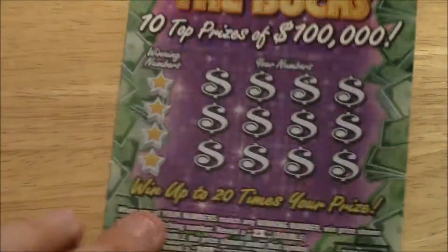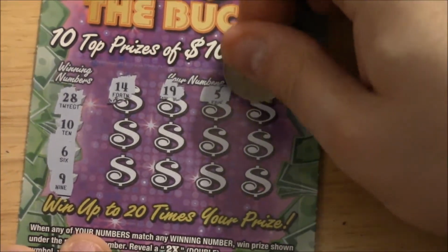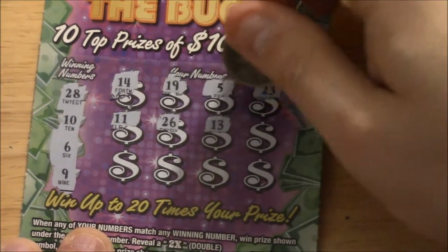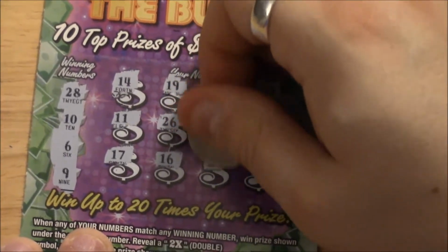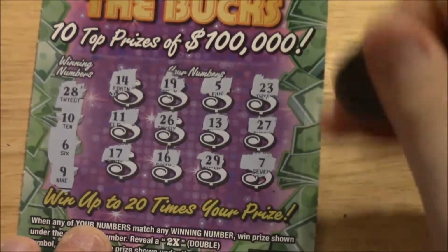All right, moving to ticket 35. Winning numbers are 28, 10, 6, and 9-er, 69. 14, 19, 5, 23, 11, 26, 13, 27, 17, 16, 29, and 7. So no winner on that one, guys.